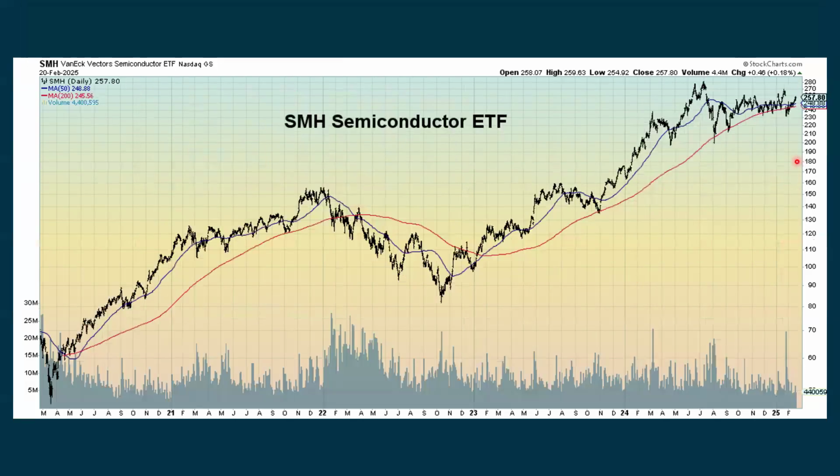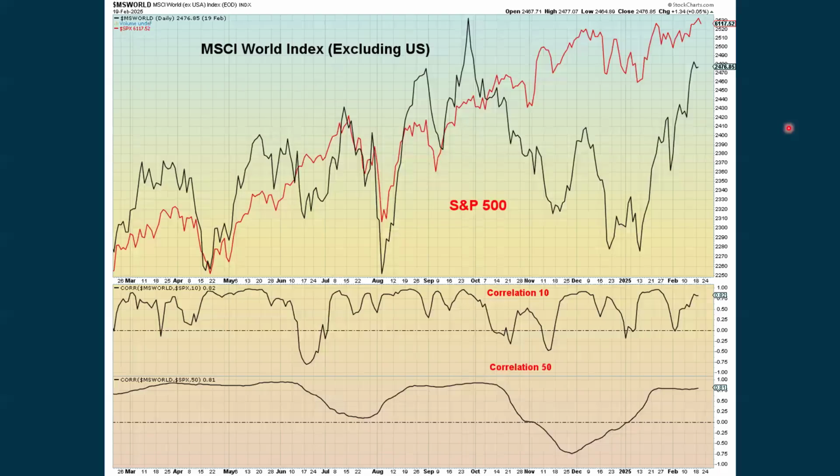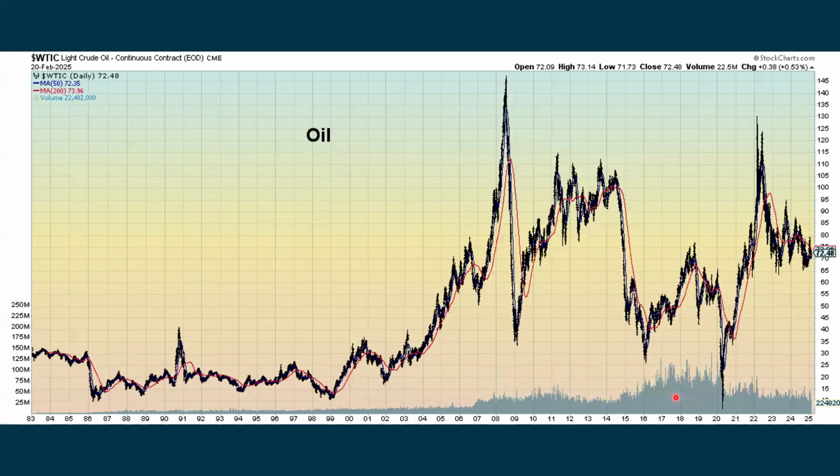And then looking at the SMH ETF, this is still in an uptrend and we're bouncing back up off of the 50-day moving average. And this is a rainbow look at that same ETF, SMH. We're starting to come back up out of the rainbow after we did hit some support here at a 250-day moving average. And then looking at the relationship between US and world stocks, we're still seeing the short-term correlation is fairly strong. The longer-term correlation is pretty much unchanged.